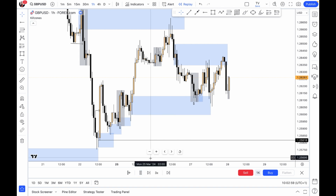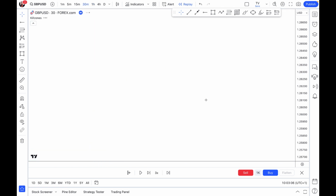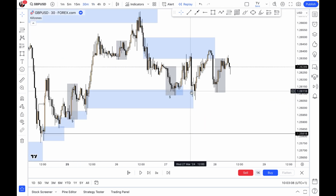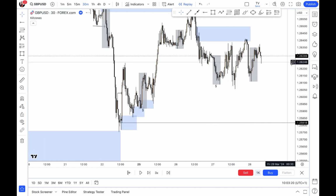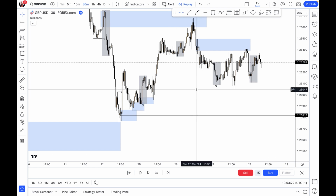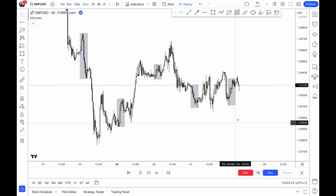So coming to the next day, let me quickly jump back to a lower time frame now. Okay, so once all this has happened, I decide to reanalyze my setup, because that's what I always do every morning during the London session. I always try to go over my analysis. I start with a fresh and clean setup. So I always clear my chart to start the day afresh.